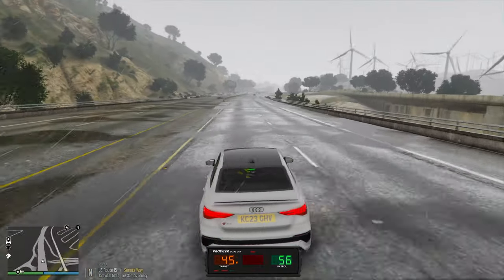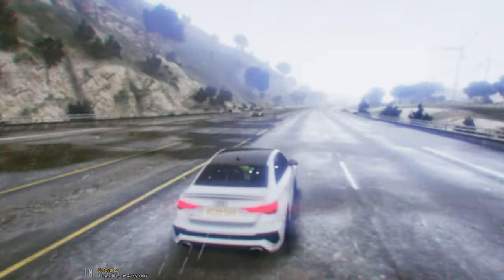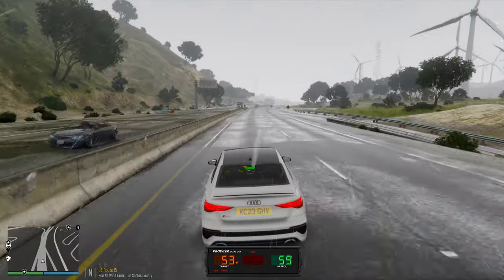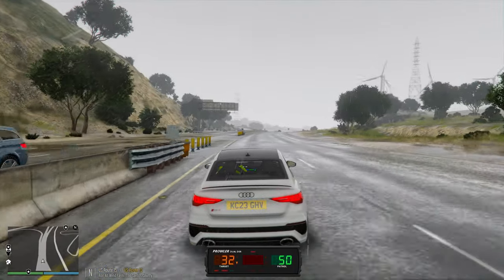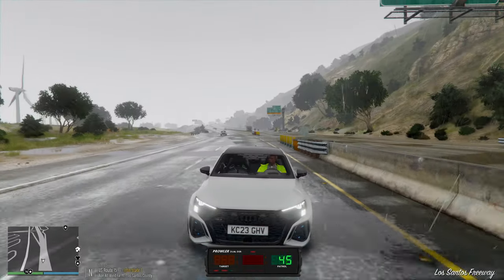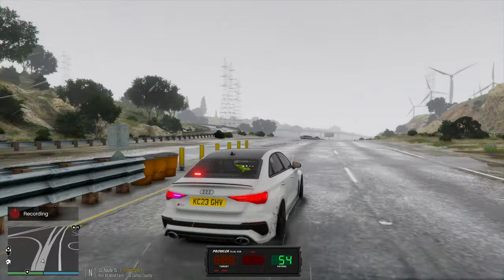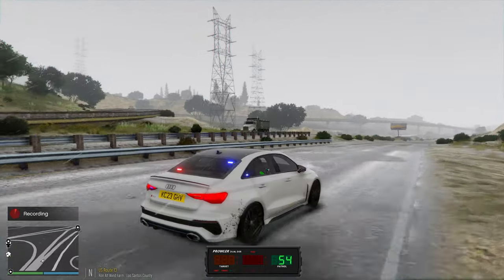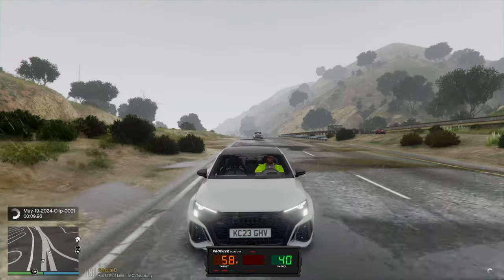Alright, so it's rainy out. I don't know why this is recording as well. Alright, let's look around and see. This car is pretty dang fast. What do you guys think about the rainy type of patrol that I'm doing here? Is what the lights look like on this bad boy? I was thinking to put tint on it, but it doesn't necessarily look the greatest with the tint, if I'm being honest with you.